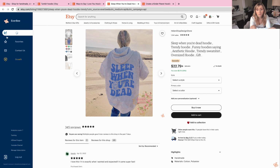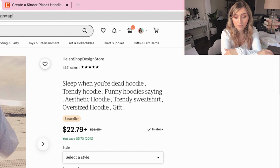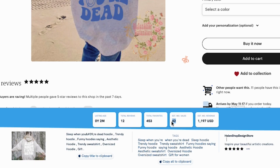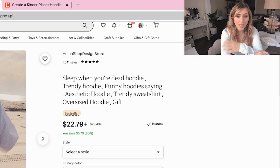As you can see, we're going to pull up our analytics with Everbee again and see how much they're selling per month, but I'm guessing it has to be well over $1,000 as we saw before. So yeah, this is making 42 sales a month. Revenue that's estimated is over 1,000, and this has 12 reviews. And again, it looks like they're using trendy hoodie, trendy sweatshirt, funny hoodie sayings, oversized hoodie, oversized sweatshirt, gift for women, aesthetic sweatshirt. And in these specific tags, it doesn't even have the Tumblr tag at all in it. So that's interesting as far as that goes.